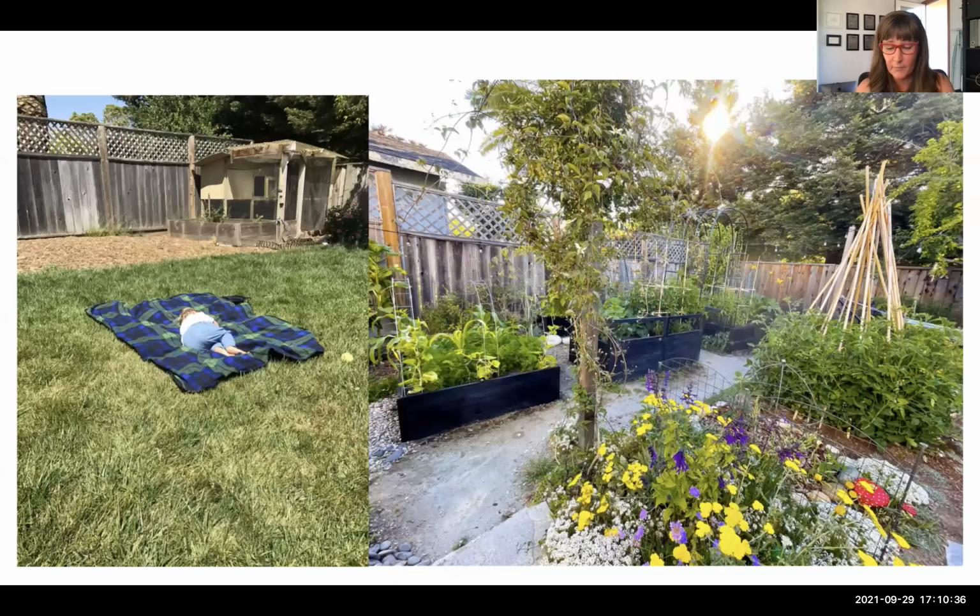So here we have another one. These pictures were also taken about 3 years apart in exactly the same place, same spot. Ignore the sleeping child, he's clearly bored. The one on the left is grass and an old chicken coop. The one on the right has paths to explore. They can ride bikes and scooters on the paths.